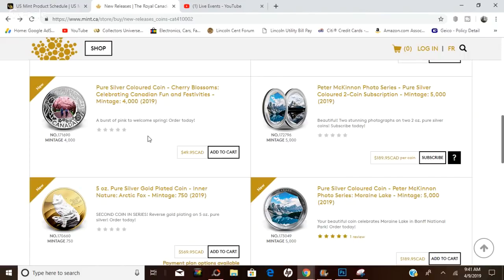In terms of the secondary market value, the Canadian commemorative market's kind of diluted. There's quite a few of them out there. So to see this thing possibly double in value in, say, the next 12 to 24 months, while it might be possible, I wouldn't hold my breath.